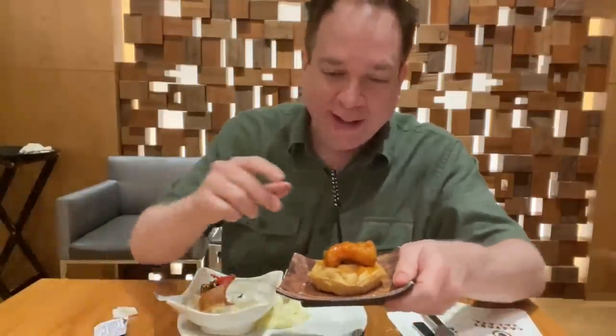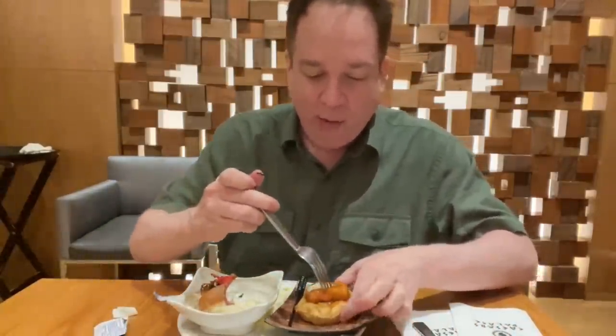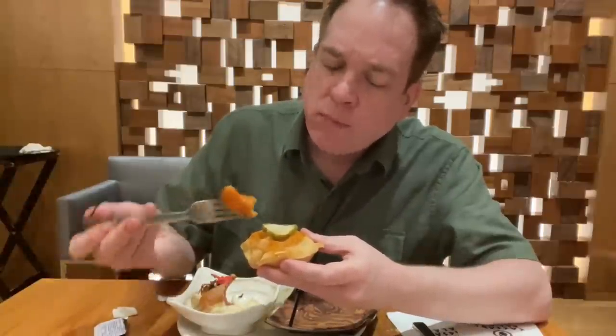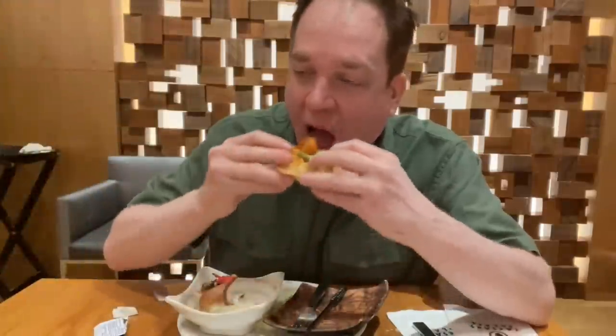Now let's try it. I lost one of my chickens. All right, I still have one chicken here, and one waffle. Oh, it's got honey dripping from it. Let's try it all together, all the different components. Oh, it's a little spicy, actually.